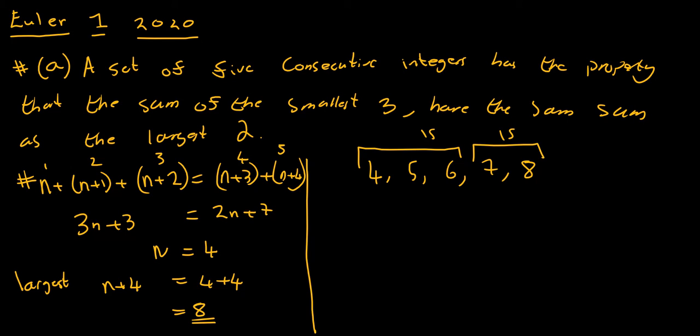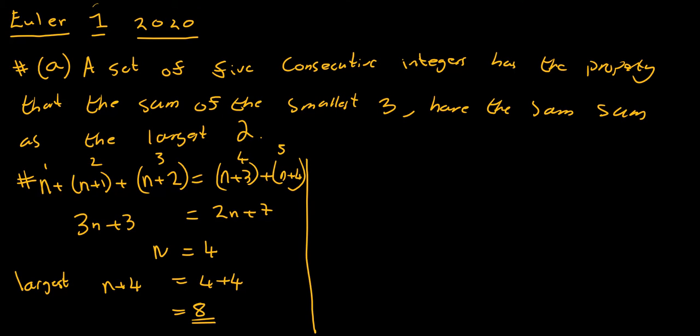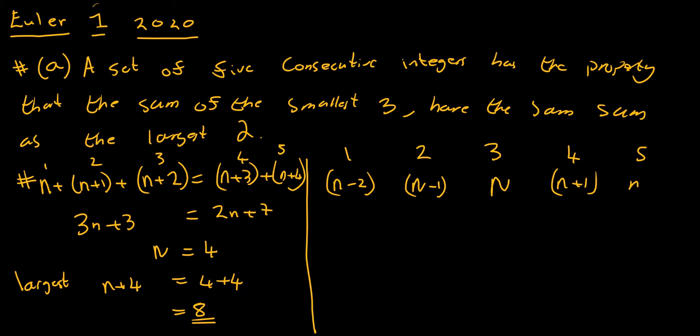Okay, so there's another method we can use. Now let's look at the positions. We've got position 1, 2, 3, 4, and 5. Now instead of choosing the first one as n, we can choose the middle. So here we have n minus 2, n minus 1, n, n plus 1, then n plus 2.